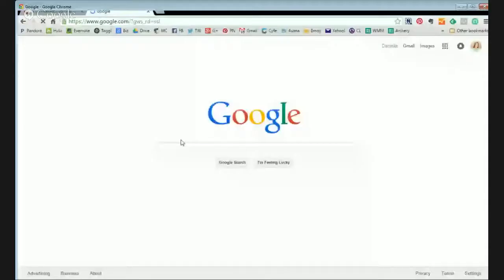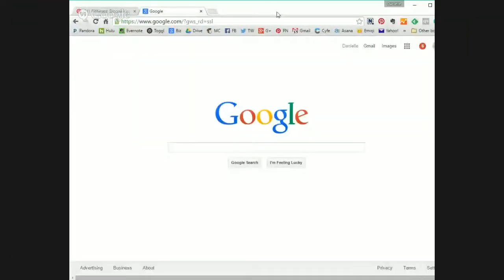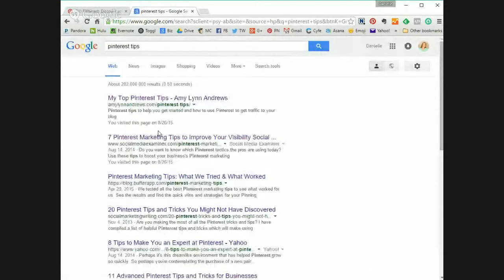Okay, so here what you're seeing is the very common Google homepage. And for this exercise, I'm just going to search Pinterest tips. So I'm on Google and I'm searching the words Pinterest tips. Pinterest tips would be one of my keywords, and you would put in one of your top keywords. I'd like you to do this exercise for your top 5 keywords.